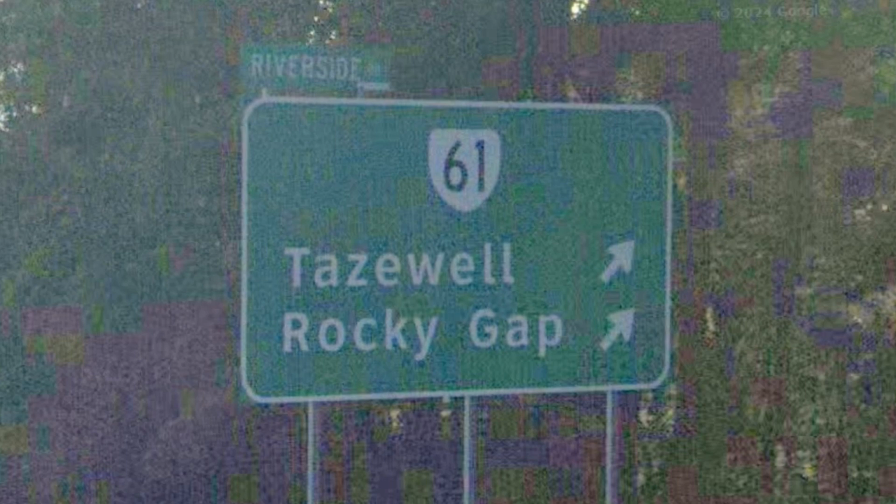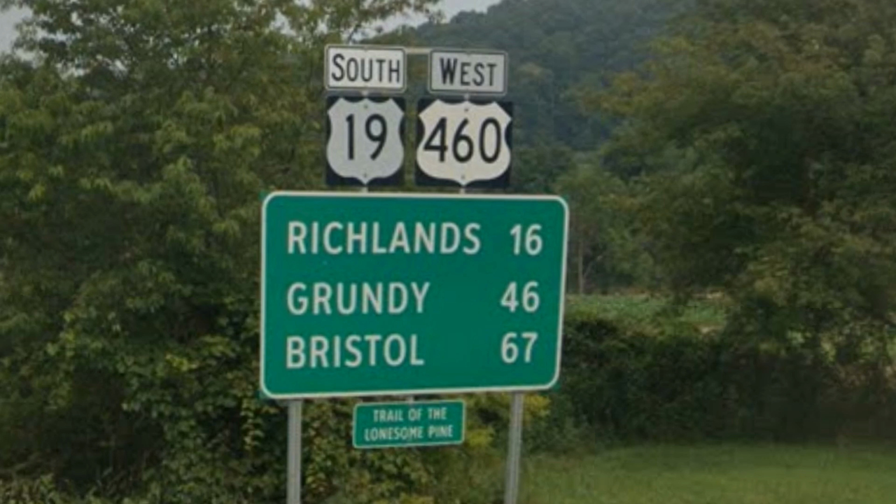I don't know why there are two arrows, but okay. And just outside Tazewell, and here, of course, VDOT is not going to be consistent. Claypool Hill is gone. Richlands is there, which is the next town on 460. But why wouldn't they just sign that from before Tazewell? Grundy is a good primary. The town is big enough to have a Walmart, so that's good enough for me. It's just, you got to be consistent.